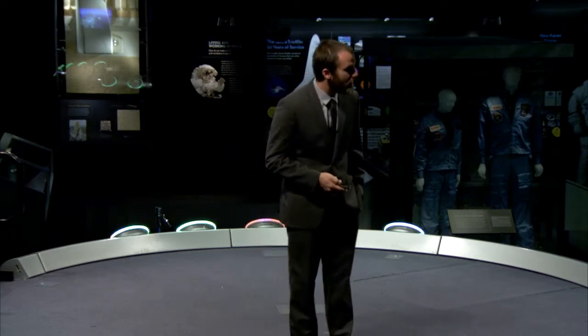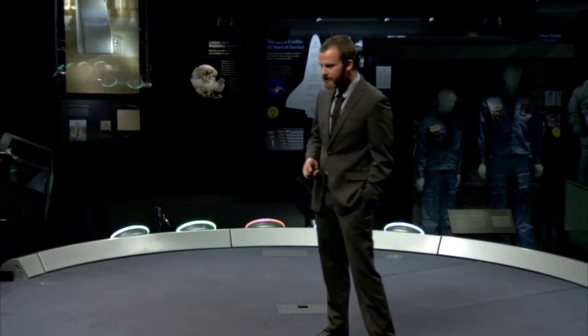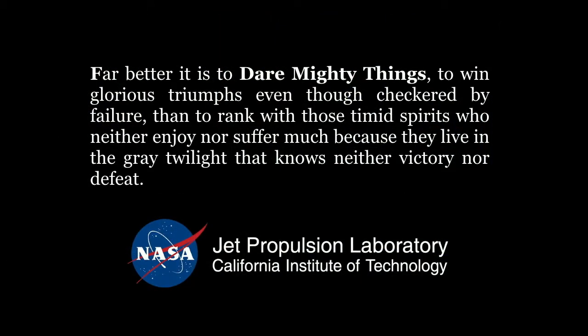So I want to end the talk with a quote that I think is appropriate for technology development. It's from Theodore Roosevelt. It says, "Far better it is to dare mighty things, to win glorious triumphs, even though checkered by failure, than to rank with those timid spirits who neither enjoy nor suffer much, because they live in the gray twilight that knows neither victory nor defeat."